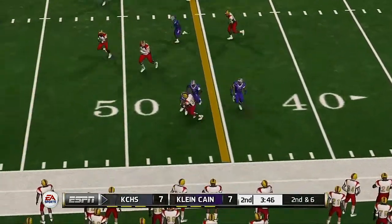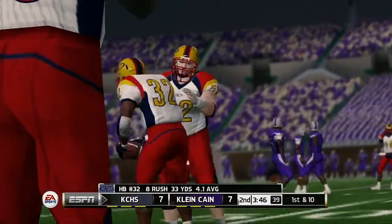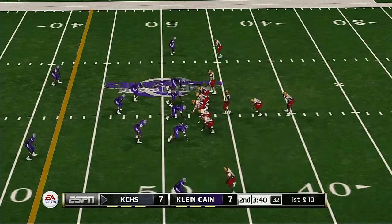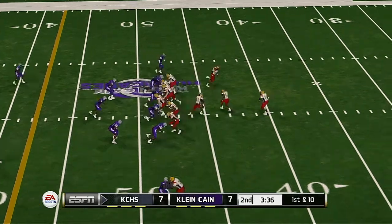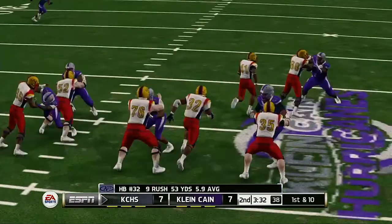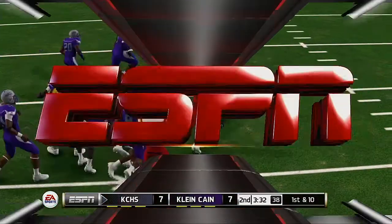And off to the left. And he's taken down at the 47. Call it a gain of 8 yards. That makes it first and 10. He's at the 40. He's tackled around the 33-yard line. Good solid running right there. Getting past the defensive lineman and into the secondary before he can be stopped.